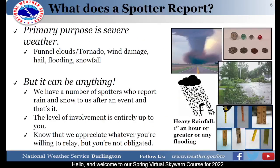All right, so let's get going on what a Skywarn spotter reports. The primary purpose is severe weather, whether that be funnel clouds or tornadoes, especially in our area where we have mountains blocking our radar beam. Also wind damage. Oftentimes wind damage on a local street may not always get reported to us. Skywarn observers are often very helpful there, as well as with hail, flooding, and of course in our area, snowfall. But it really can be just about anything.